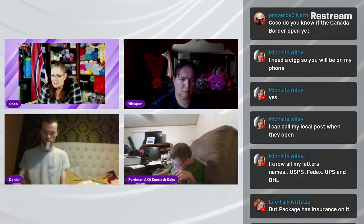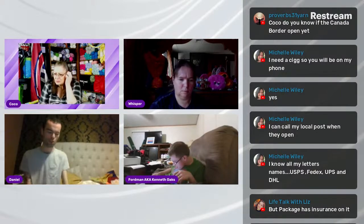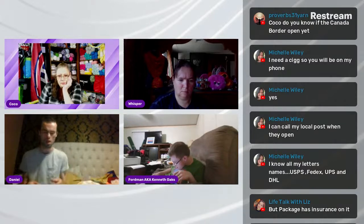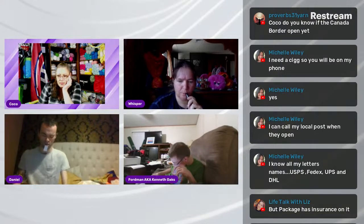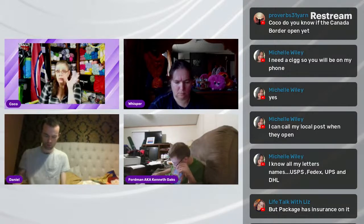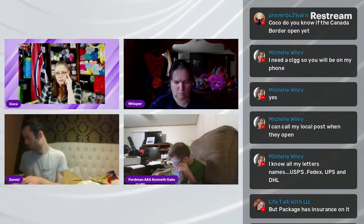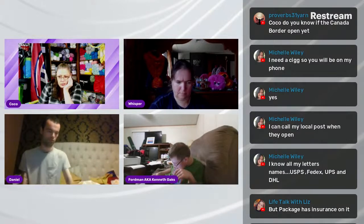I'm pretty sure it's only open for essential travel. I haven't really looked into it in a couple of weeks, but pretty sure it's still only essential travel. Yeah, according to Lisa's Crochet, the borders are still shut. Okay. That's what she said. That was a while ago though, so I'm not sure if things have changed. Yeah. Well, I haven't heard anything, so I'm sure it'll be big news when it does reopen. I mean, we're still fighting it pretty bad in certain areas up here, so.